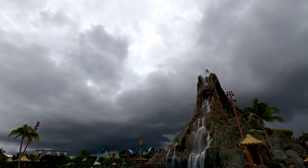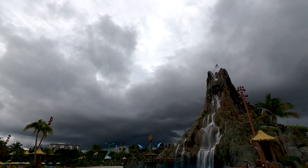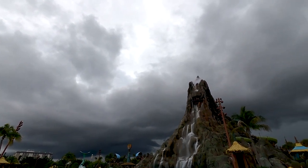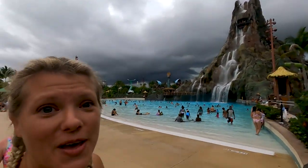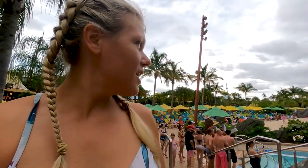Look at those super dark clouds. Oh my goodness. Hopefully the storm will hold off for a little bit longer so we can swim a tiny bit today. I haven't even gotten in the water yet. Since Volcano Bay closes at 7, we are going to then go to Islands of Adventure, because tonight is the very first day of the Hogwarts light show at the castle. So we're very excited for that. We're going to watch that tonight.